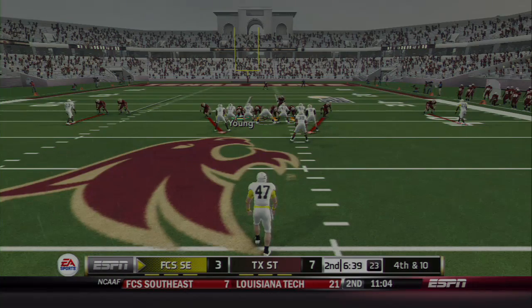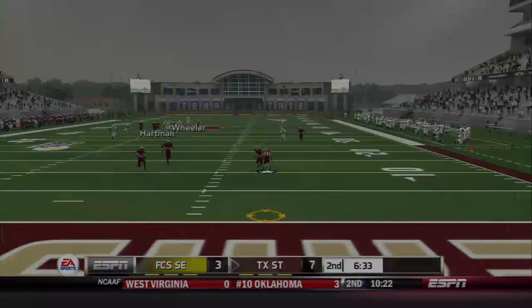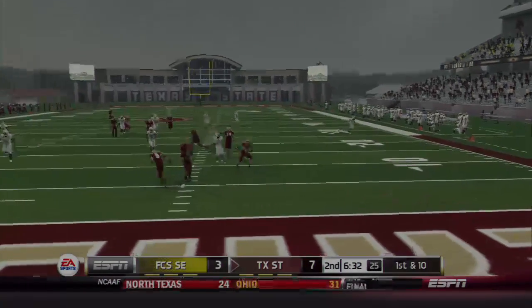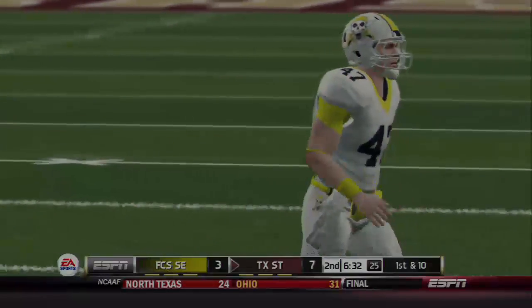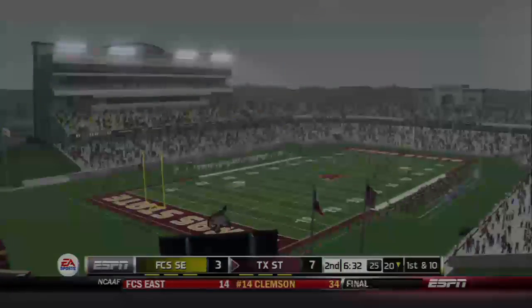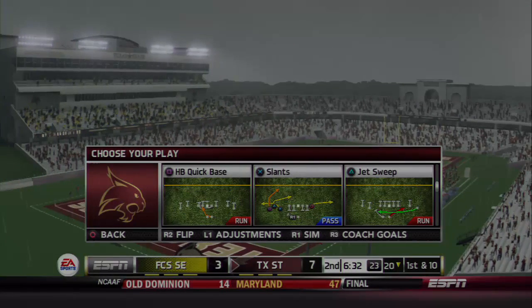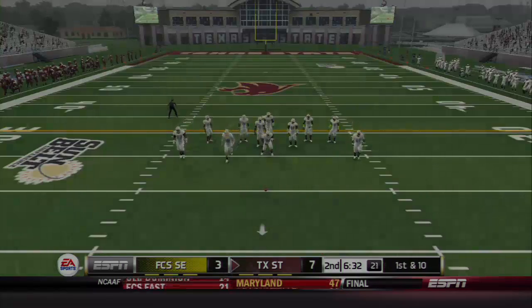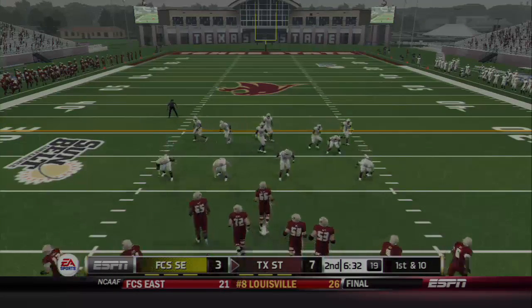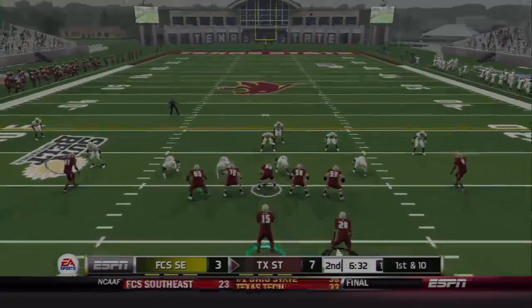Young is back deep to return. This punt bounces into the end zone, and this will be a touchback. In a game that's this close, you can't afford to waste possessions. Texas State is up by four.